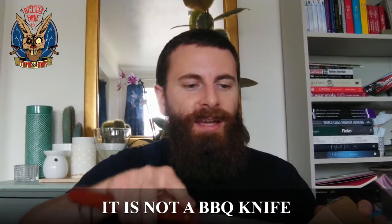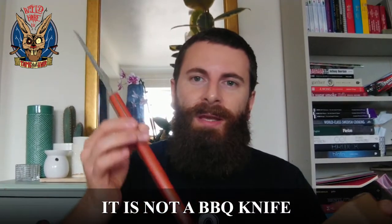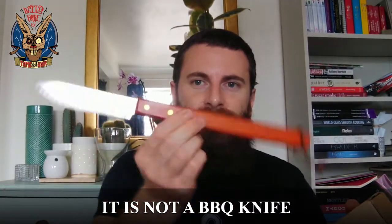I got my lovely unboxing knife with me. It does look like a barbecue thing for the barbecue, but it is not. It is made specially just for unboxing beard products. We're in, finally we are in.